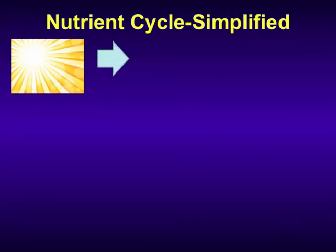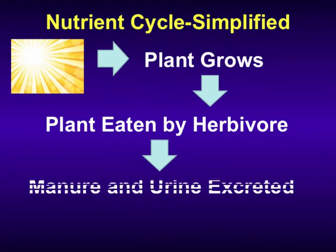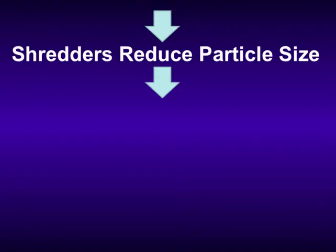Talk a little bit about nutrient cycling. So we start with the sun. And we capture that sun in the photosynthetic process from plants. And then that plant is eaten by an herbivore. In our case, it would be cattle or sheep or goats or whatever you have, maybe even a horse. And that manure and urine is excreted onto that pasture. And then we have what we call the shredders that reduce particle size. So things like the snail and other insects would reduce the particle size of that manure and any vegetative material that's on top of that soil surface.